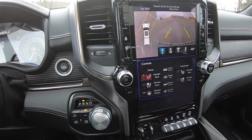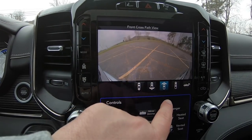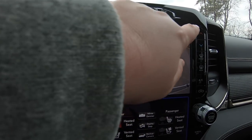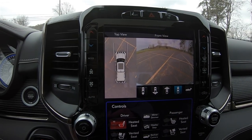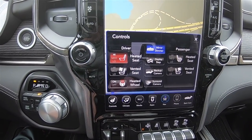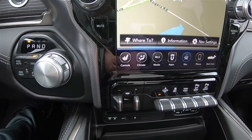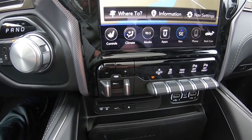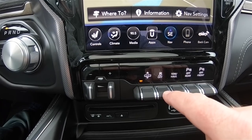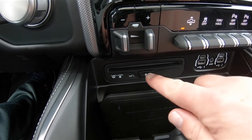Alright, placing the vehicle in reverse does activate the ParkView backup camera. It does feature active guidance lines, as well as various different camera settings, and a 360-degree top-down view. You've got your trailer brake controls. Toggle switches for the air suspension. You've also got stability control, your tow haul mode, and the two buttons that turn on and off the power or the ParkView sensors.